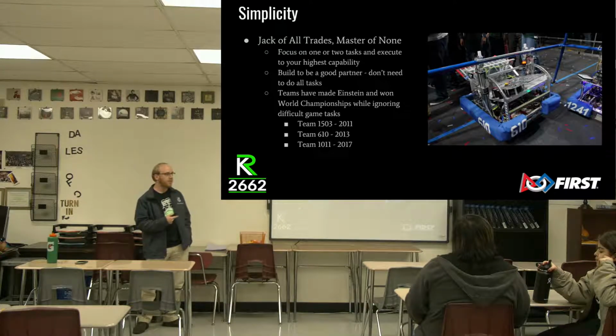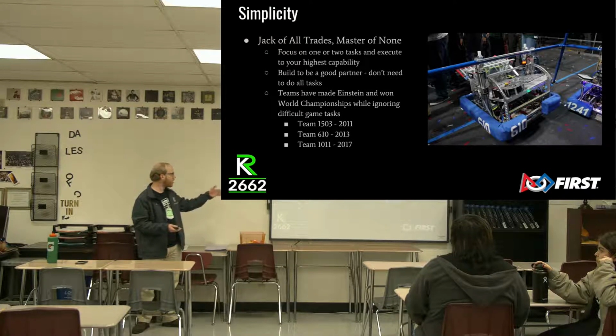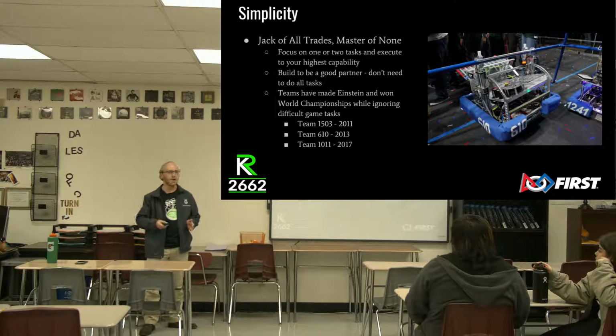Teams have made the Einstein finals at championship and won world championships while ignoring really hard parts of the game. I got a couple teams here that have done it. Like one I'll talk about, Team 610, that was pictured here. In the 2013 game, you had to shoot frisbees into goals that were up in the air.